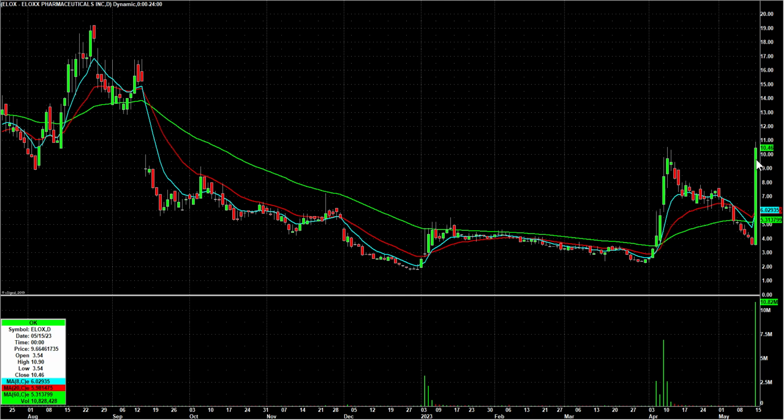ELOX had a huge move today. We're going to watch that one tomorrow. I think it's gapping down now in after hours, but at one point I think it went up to 14 or 15 in after hours. We're going to watch that one.